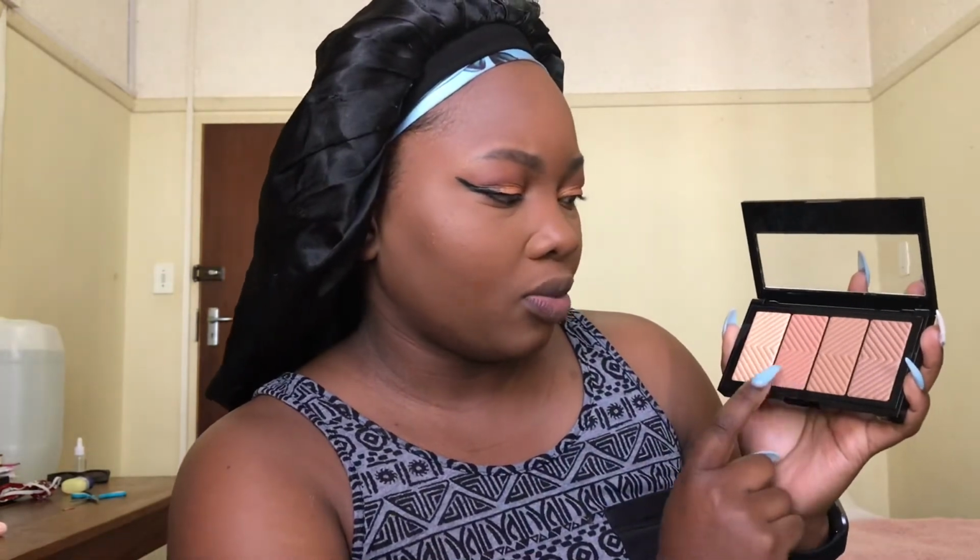For me, I want to use this bronzing thingy. I'm going to try and bronze, but I think I want to highlight with it. Yeah, I'm going to use it for highlight, but I'm going to use this peachy one here. And between these two, I'll probably use this one to bronze.